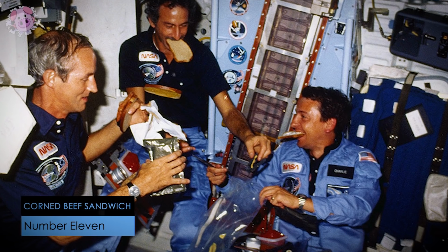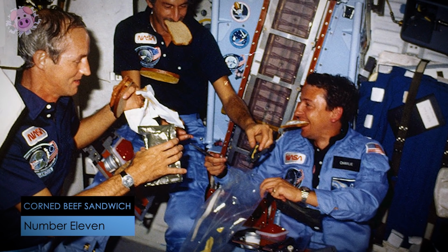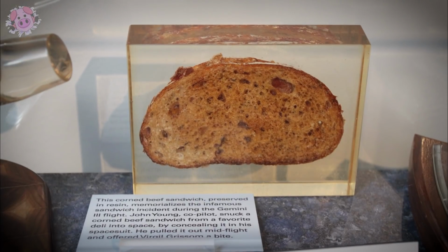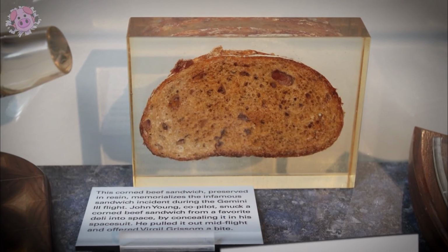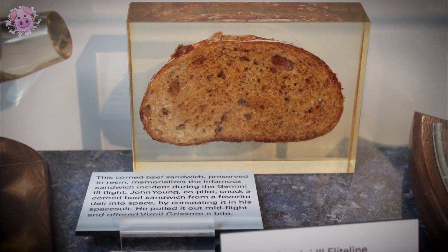Due to potential problems with crumbs, astronauts are often forced to deal with dehydrated food products for sustenance. However, in 1965, astronaut John Young, displeased with the food options, smuggled a corned beef sandwich onto the Gemini 3 mission. He and his co-pilot Gus Grissom shared the contraband during the 5-hour mission.